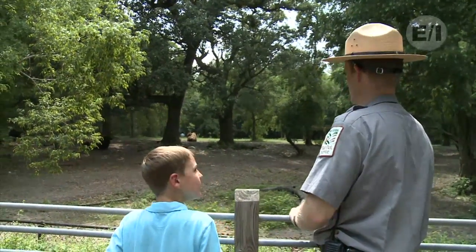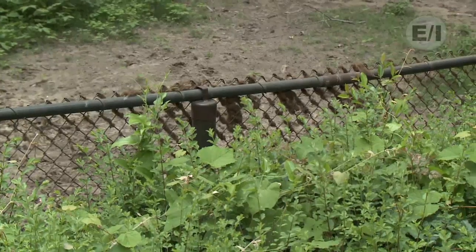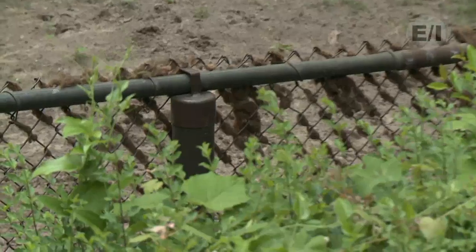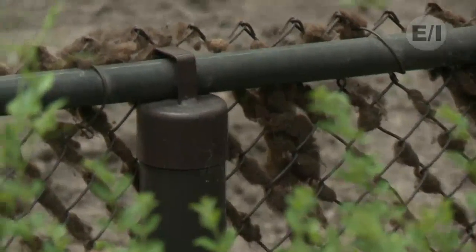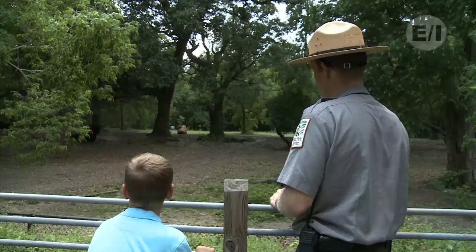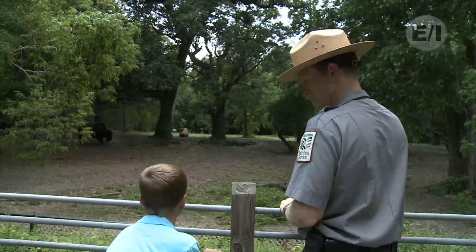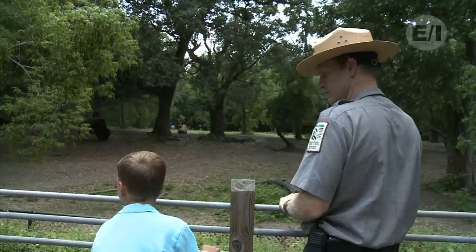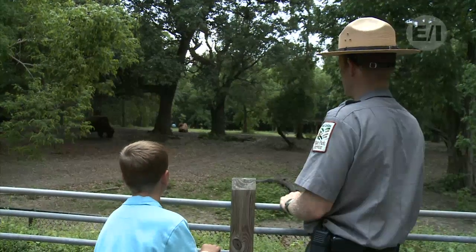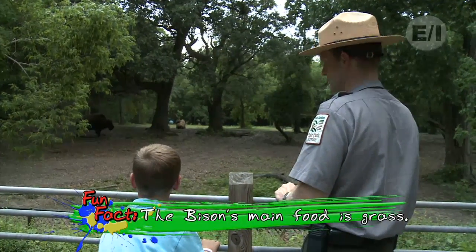He controls everything. And look at all the fur from the bison on the fence right there. You see the fur on the fence, and look at the bison, you see it all clumped up on their skin. Yes, sir. They're shedding because it's hot, so they come over to the fence and rub up against it to scrape it off. Wow. You see that one just stood up. See how large they are? He is big.